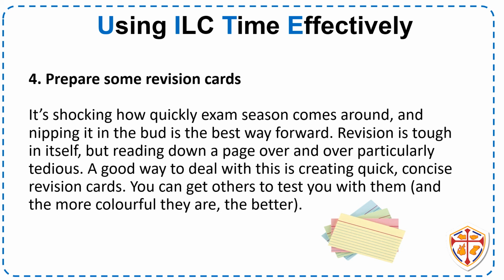You can see that the one word I keep using is keywords. So on one side you would always write a keyword or keywords. On the back is a summary of that, whether it's diagrams or definitions or a small paragraph. And then the second thing I keep mentioning is colour. Keep these as colourful as possible to make sure your brain can recall them further down the line.